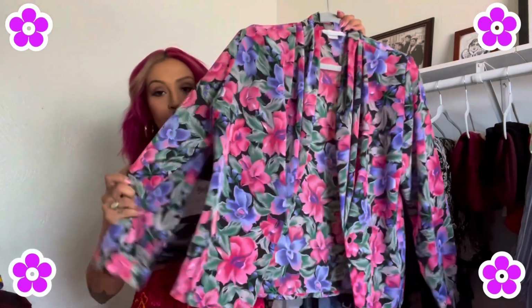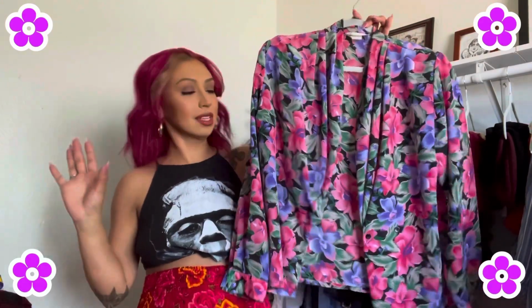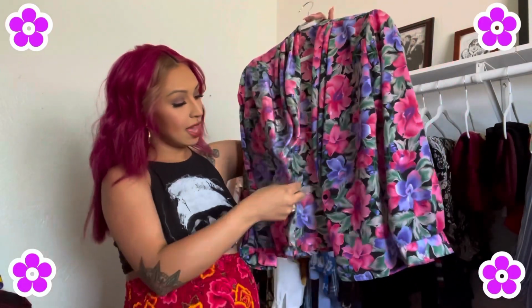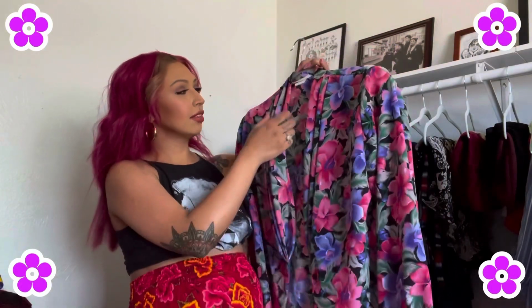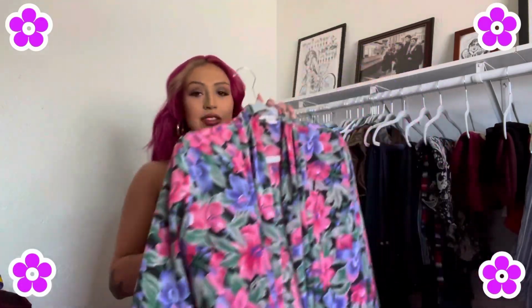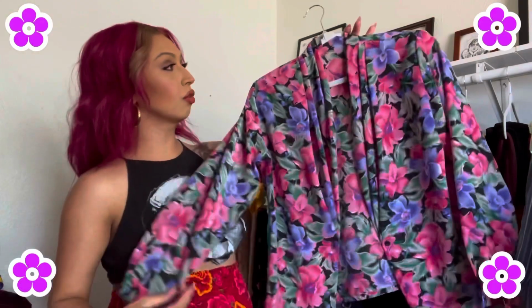Oh my god, this top. Okay, so this one I loved so much. The colorway on this just screams spring and summer, and I thought it was so cute. It has a double-breasted closure in the front, somewhat of a pleated detail in the front, but I just love this with some high-waisted pants or shorts, just cinched in at the waist. Oh my god, this would look so freaking cute.